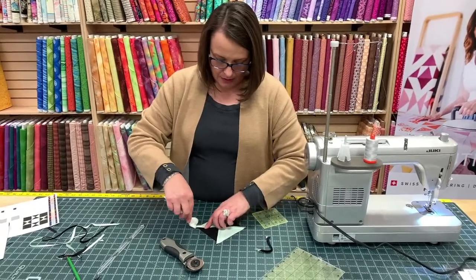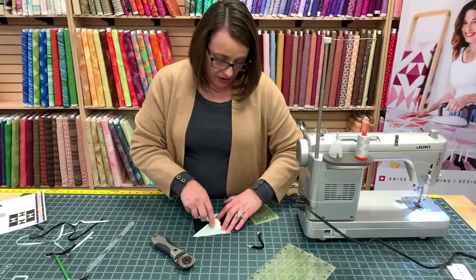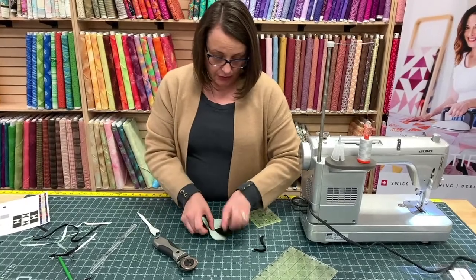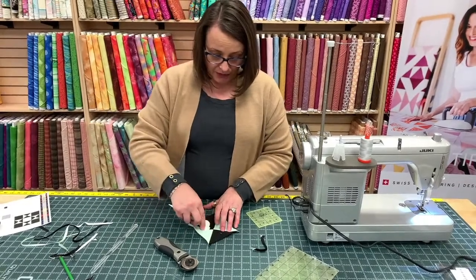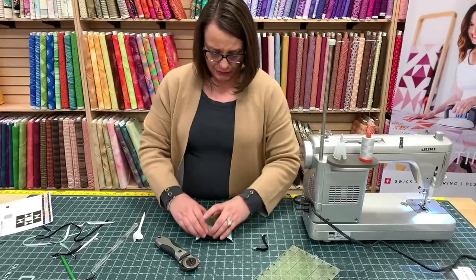Everybody's appreciating some of the tips that you're giving out to make things a little quicker and easier. I am all about easy. This is something we do for joy in our lives, and if it's hard, nobody wants to do anything that's really difficult.